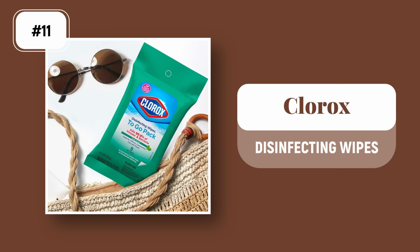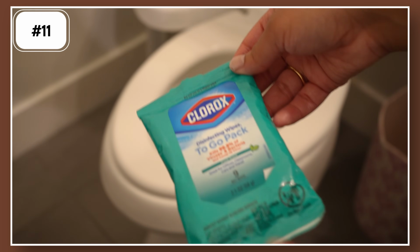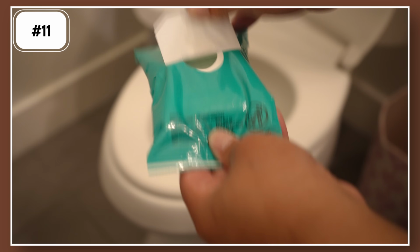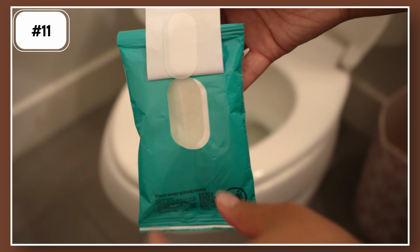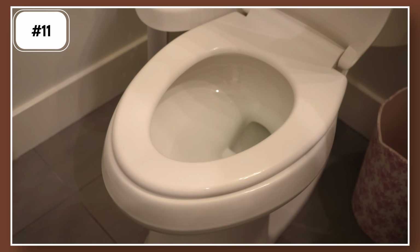Next up, we have these Clorox to-go packs. I bring these with me everywhere, so if I'm peeing in an airport, if I'm peeing in a train station, if I'm going to the bathroom anywhere, I'm going to bring these wipes to disinfect everything, to make sure the things that I'm touching aren't absolutely disgusting. I also wipe down my hotel room, my cruise room, whatever it is I'm doing, I wipe those things down.